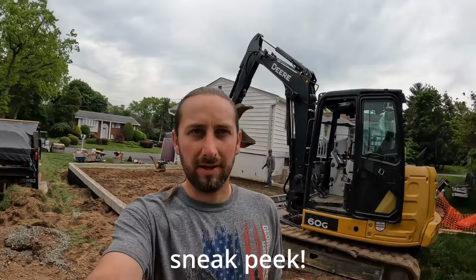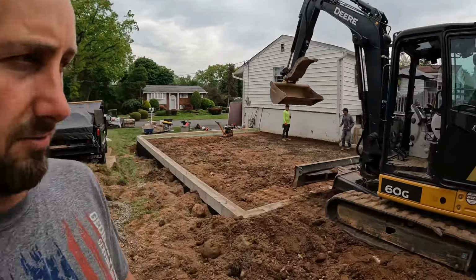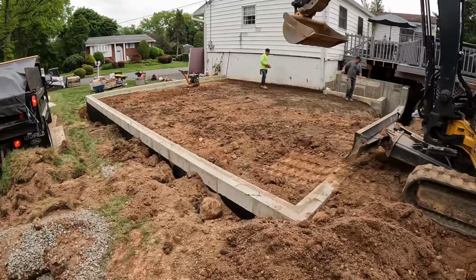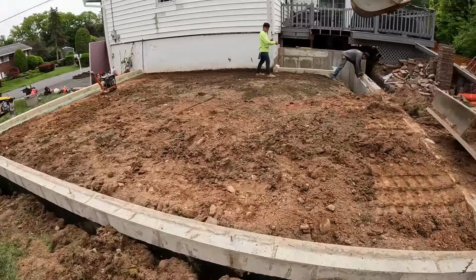What's up, everybody? Welcome back to the channel. Today we are back at this new addition here, and we've had a few guys here over the past couple days working while I was doing other stuff. But as you can see, the entire foundation is poured, the forms are stripped, and we're pretty much backfilled.